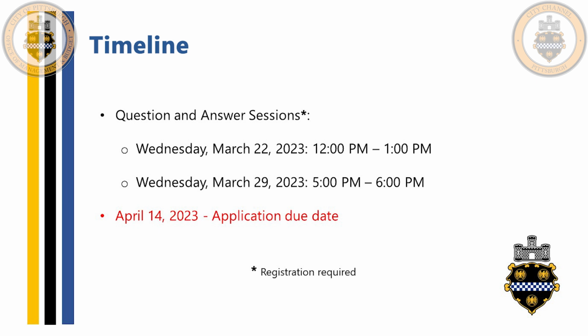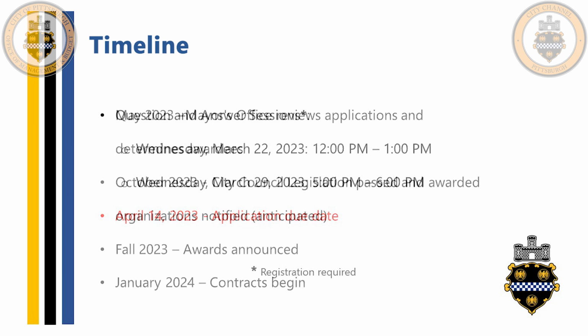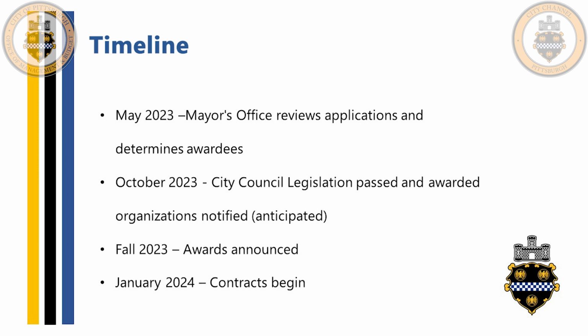Listed here are the important dates for the application process. As a reminder, the application is due April 14th. After the application deadline, our office will review applications for eligibility and the mayor's office will determine awards in May. Note that contracts will start later than usual. Our program year has shifted to start January 2024.